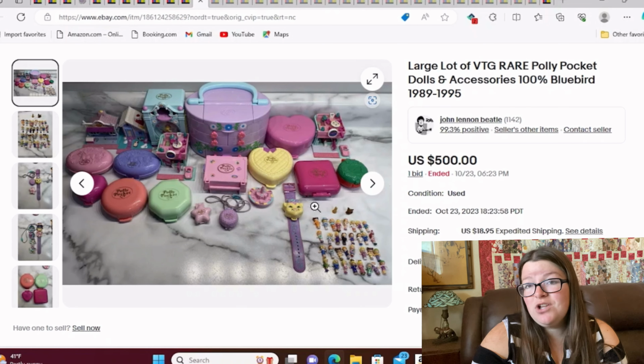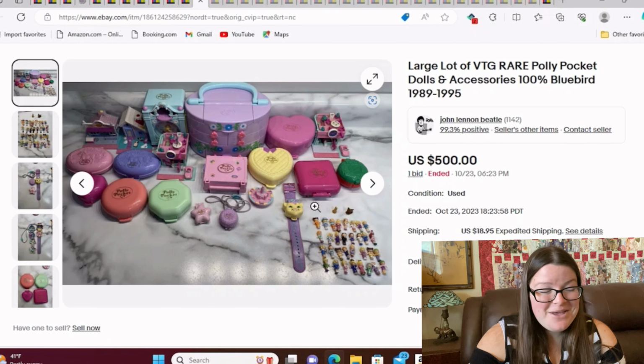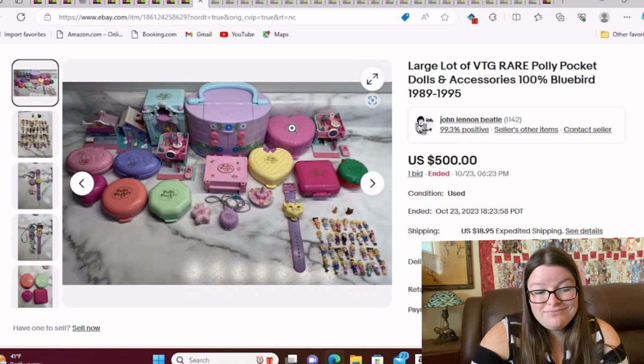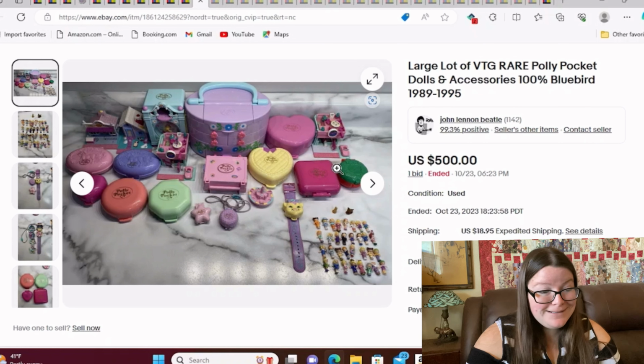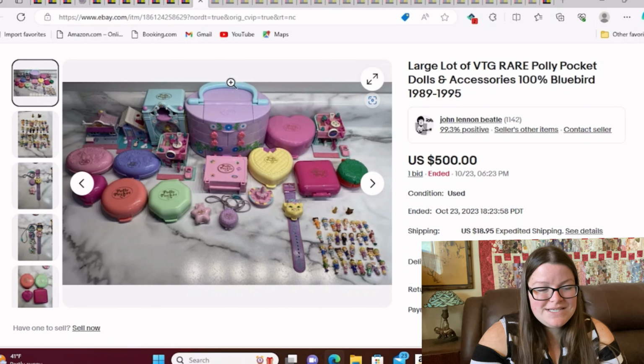But there are tons of lots like this. I like parting them out because they're fun. But this is another great way to sell them because there's not really that much, even in a big lot. But you can see here that pull-out playhouse, how much bigger it is than the other little compacts.